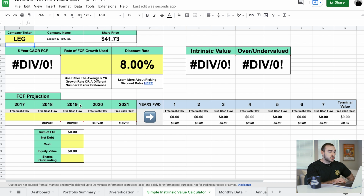Just pretend these numbers say 2016 to 2020, okay? Just ignore these years right here. And I'm just going to skip ahead real quick so you guys don't have to watch me go back and forth, because it could take me a minute to get all that set up. So I'm going to jump ahead right now.